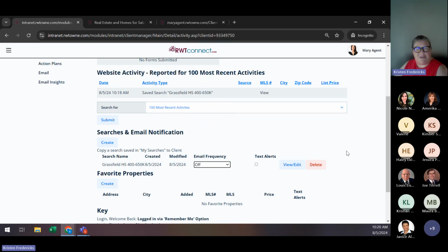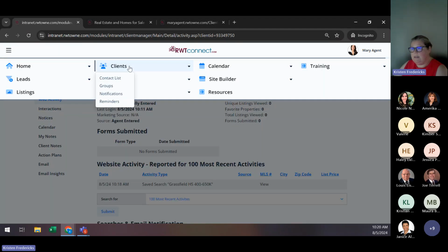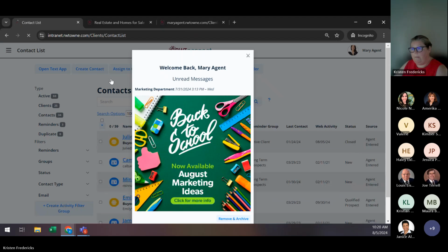We do get to the point where sometimes they're not sure where they want to live. They've got lots of different saved searches going on. So you can go ahead and just kind of clean this up if you need to and hit delete as well. I want to, at this point in time, go back to the client list real quick.